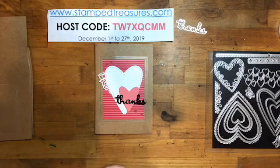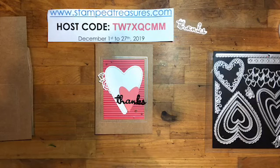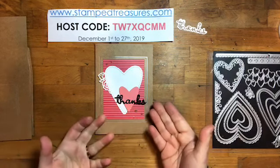But I do like hearts. Hearts are great for scrapbooking, and hearts can be used for things other than Valentine's Day. They can be used for birthdays. They can be used for anniversaries. I did them here for a thank you card.